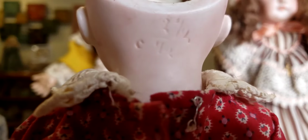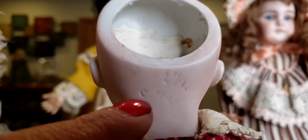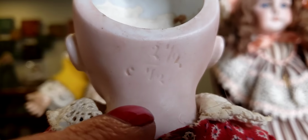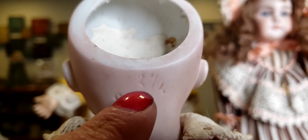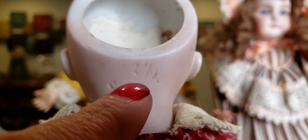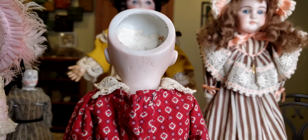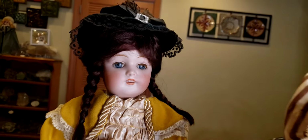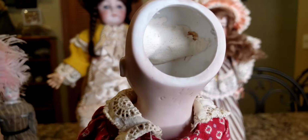And by the way, there's the thing I was telling you about. You'll see a letter like C, and I believe that says 7.5, and then up there you see another little number, like 2.5, I can't even see it. That's how you know it's one of the earlier pre-dolly face Kestners. And if you look inside the head, you'll see plaster. I don't know if you could see that.